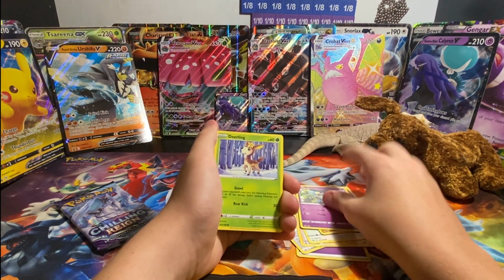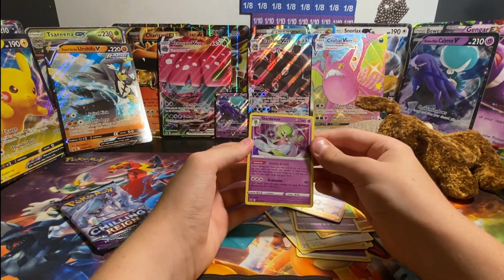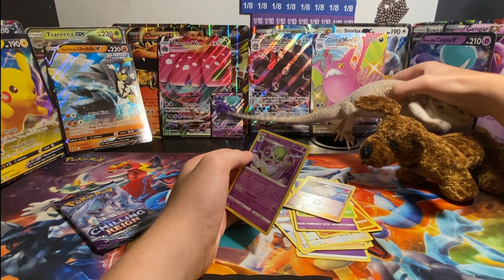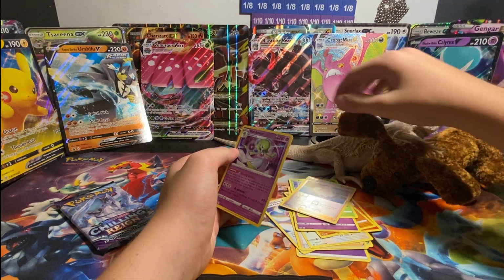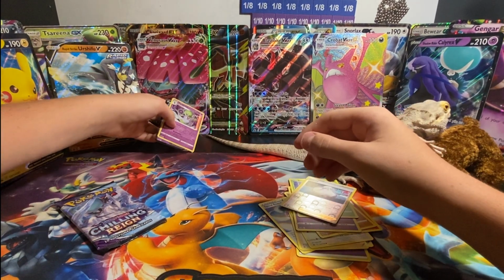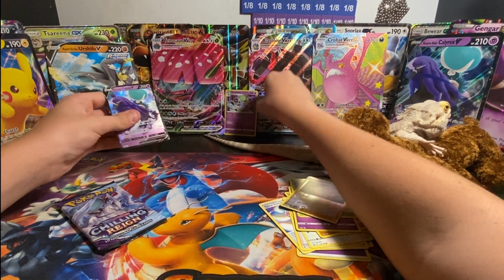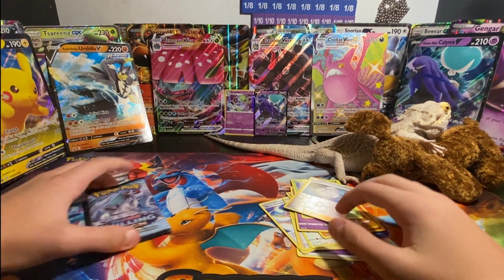Diglett, Golett, Deerling, Melanie, ooh, a holo Gardevoir. Nice. We actually already have one of these. No, Dino, let me save you before you... Almost again. Very close. But we got the holo Gardevoir, yay. This is one of the holos we got from the Chilling Rains booster box. Now we're doubling up.